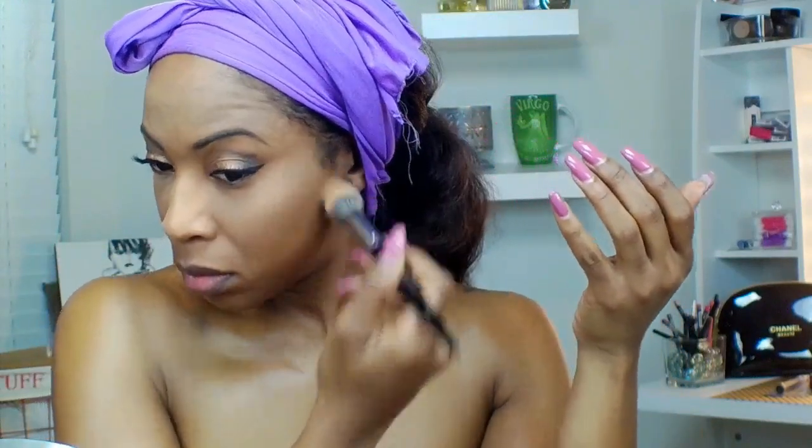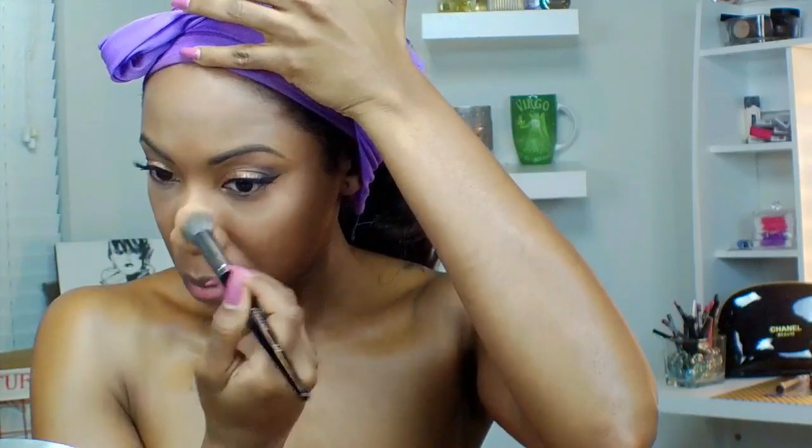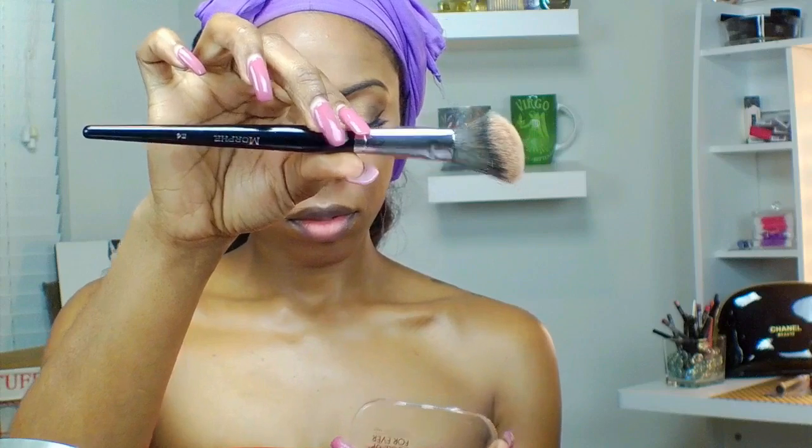And I just wanted you guys to know, if you do try this Amazonian clay finishing powder, make sure that you wipe it all the way off, because if you don't, it can appear to have a flashback or a white cast on your face, and you might not be able to see it if you're not looking at your face at an angle. So just make sure you dust that off completely.